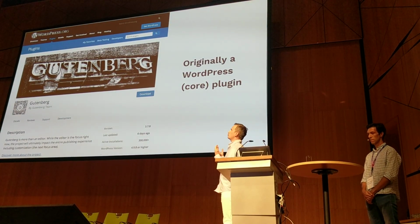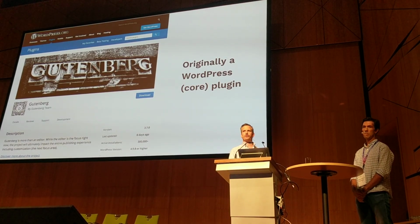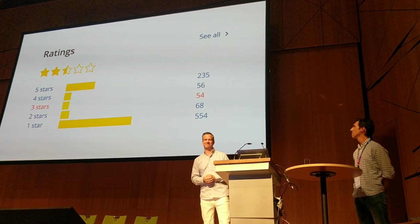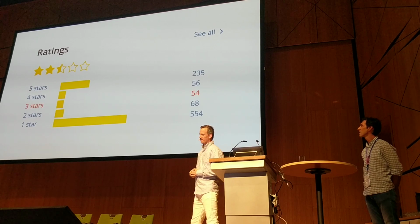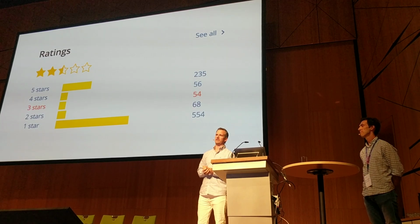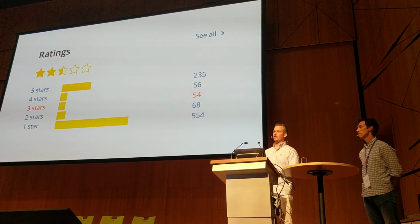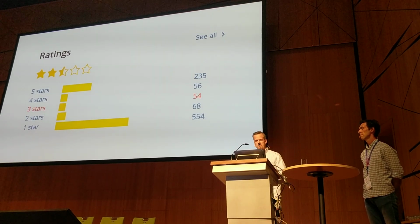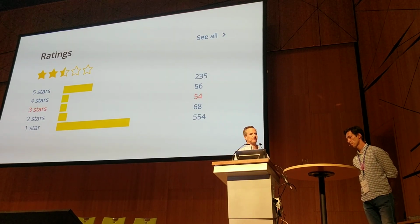Quick background. Gutenberg is originally a WordPress CMS plugin. It's open source. Some like it, others don't. As reflected in the plugin ratings on WordPress.org, Gutenberg means a huge change for the WordPress community. And it sure is a huge threat to the existing contrib page builders in WordPress. Anyways, Gutenberg is going into WordPress core this fall.